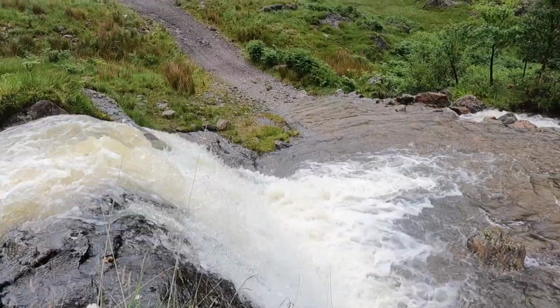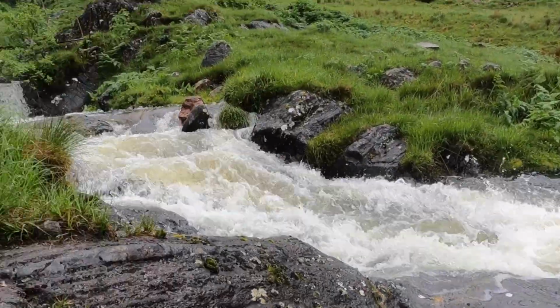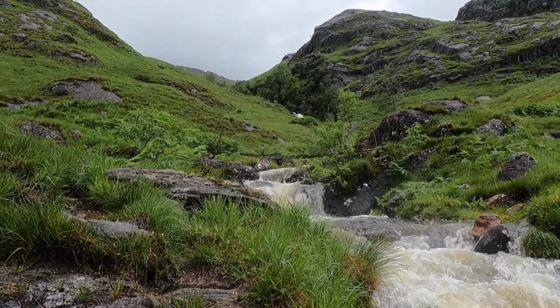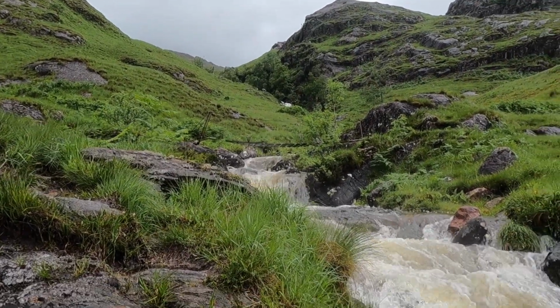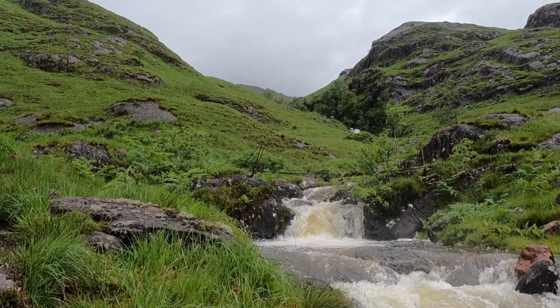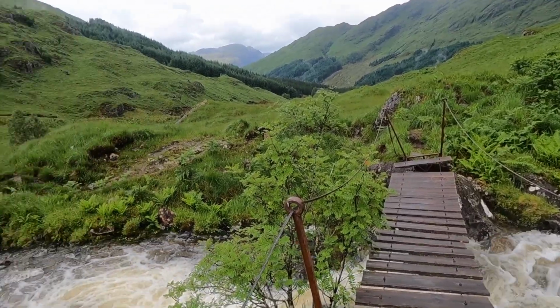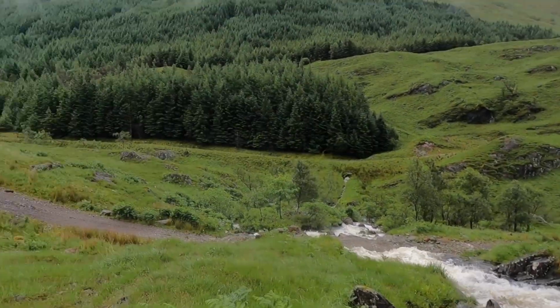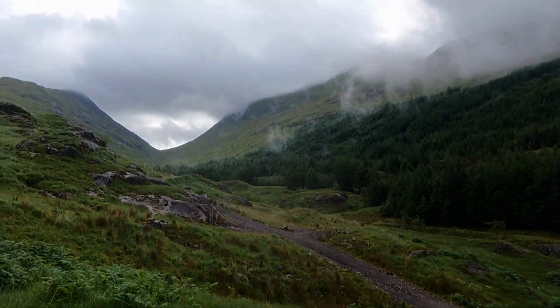No idea how I'm going to cross this. I've decided to go upstream and I see there's a rickety bridge. So there you go. Hopefully it's passable. That would have been definitely wet feet time if it hadn't been for that bridge. A lot of rain last night.